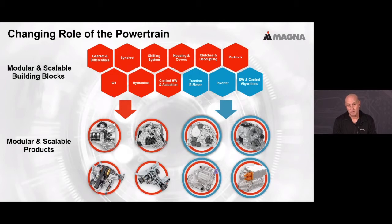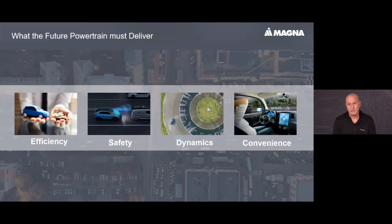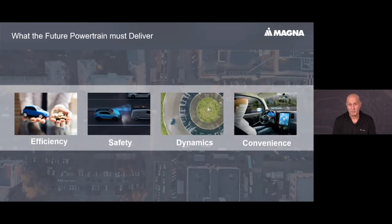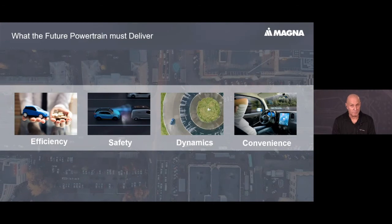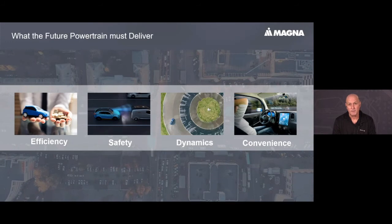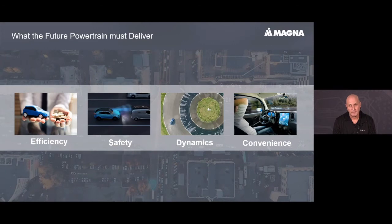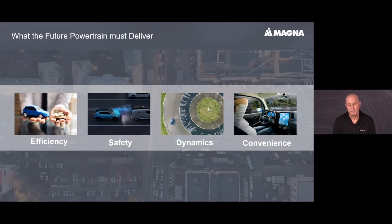Our experience on the traditional products in terms of not only building systems, integrating systems with the mechanical building blocks, but also developing and providing software for full functional control of those systems is important to us in that space as well. So in the end, we put these building blocks together, and our objective is to provide our OEM customers with powertrain systems, everything from traditional systems all the way to pure battery electric powertrain systems that bring our OEM customers best-in-class performance in efficiency, safety, dynamics, and convenience.